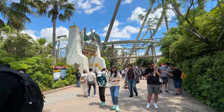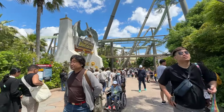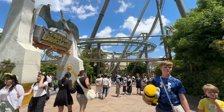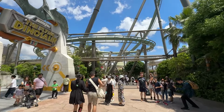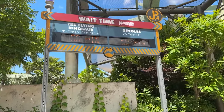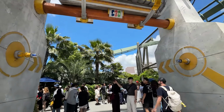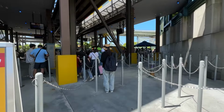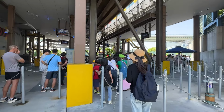You walk in, you first see the flying dinosaur entrance, and it's so low. Like, it feels like it's right above you, the tracks. Do you offer single rider for this? They are both 50 minutes, it's insane. So excited to use our first express pass on an attraction that we do not have in the US. Really anything exciting in the queue. There are lockers here though.